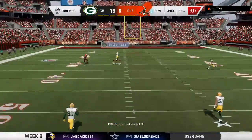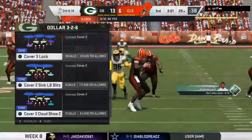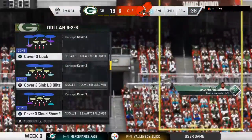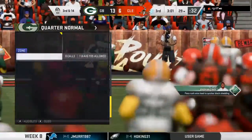And now he'll turn, and off his back foot, he'll heave this deep. And that'll be incomplete. Good protection that time, and they couldn't hook up on the long one. Now it's 3rd down. Now 3rd down and 14.